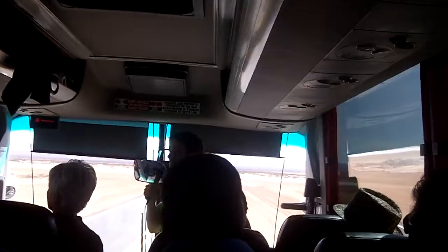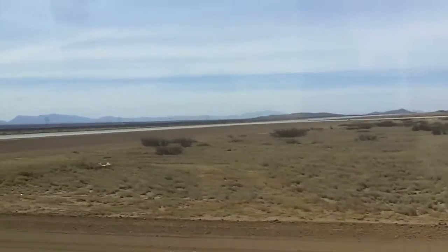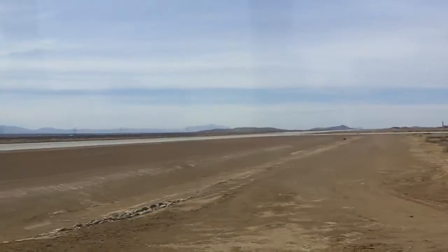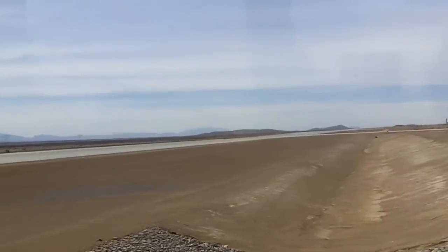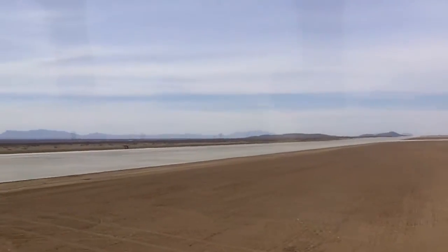So we're coming up to the world's first spaceway, and I'll just look left and right here before we cross. Make sure, you know, those spaceships are coming down. Take a left here. Yep.